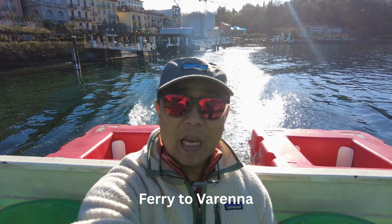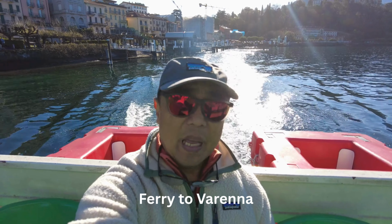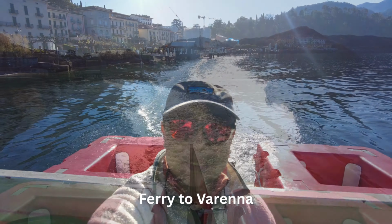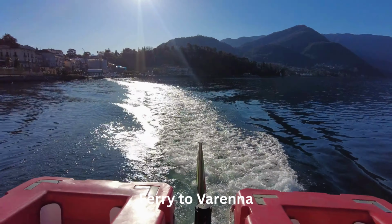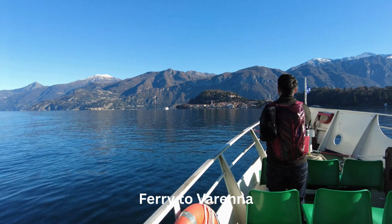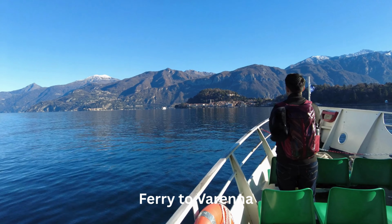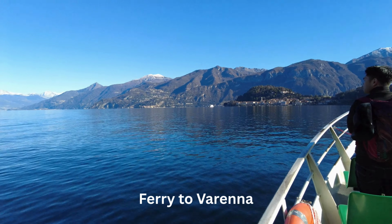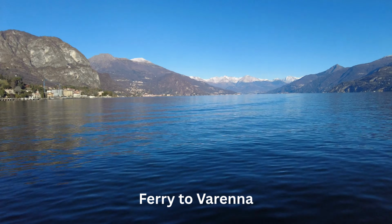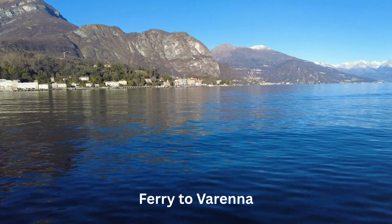We are now leaving Bellagio. Next stop is Varenna. What a surreal and serene experience. The ferry ride to Varenna offered breathtaking views of Lake Como and the surrounding towns.